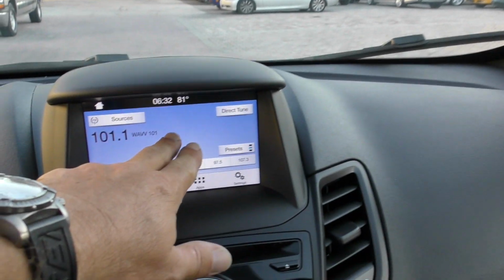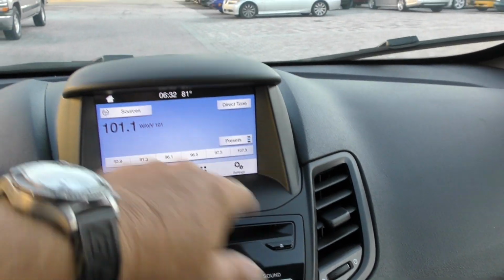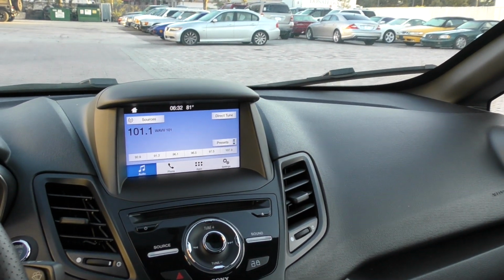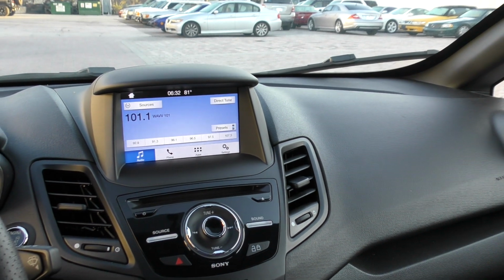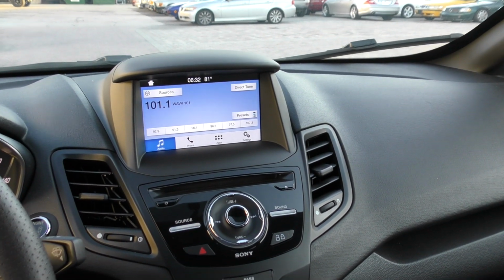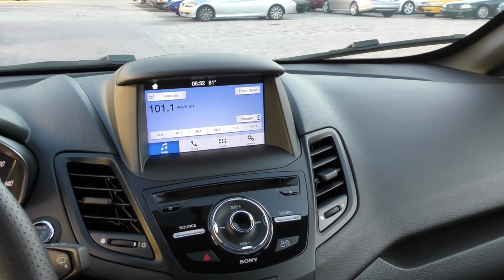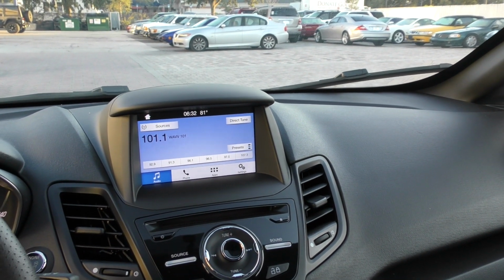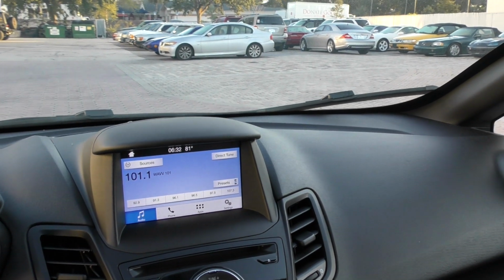But it seems a bit far away to me to be touching while you're on the fly. I think they could have done a better job putting that closer to the driver or increasing the font. Of course, the average age of the guy who buys this car is probably not going to be somebody up near my age, so he can see a lot better, and it's probably easier for him to make those adjustments.